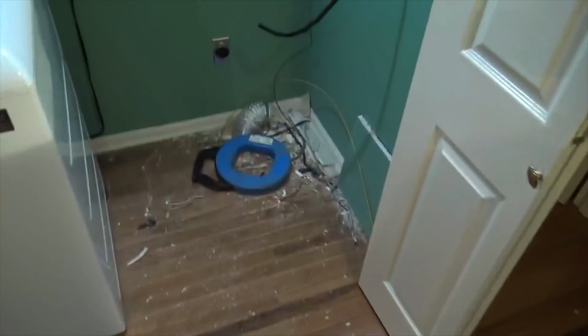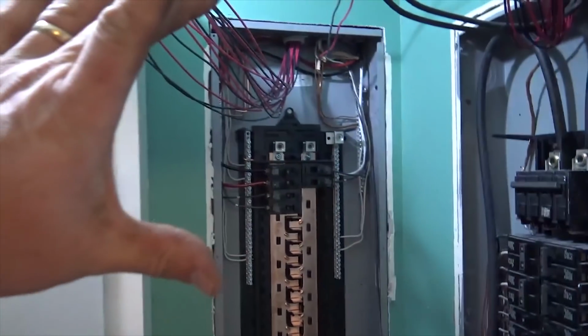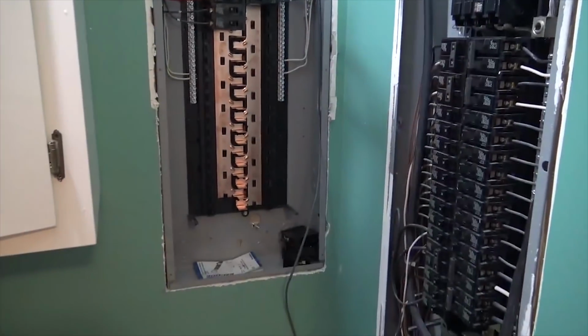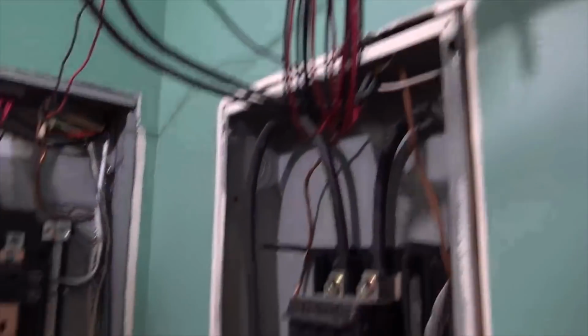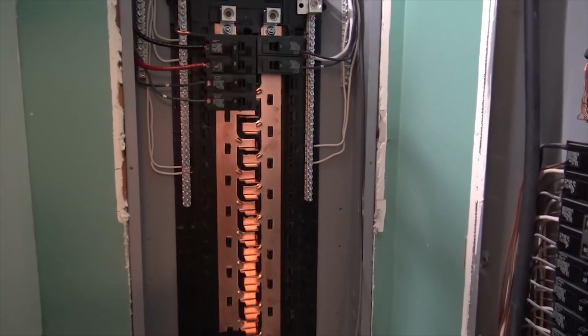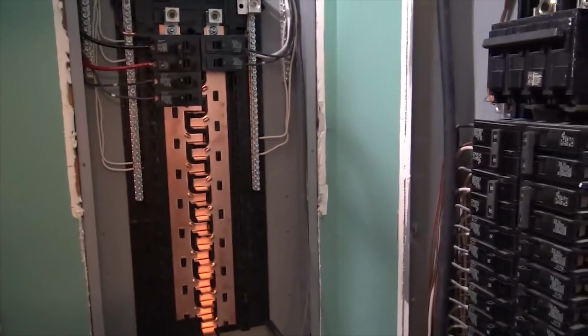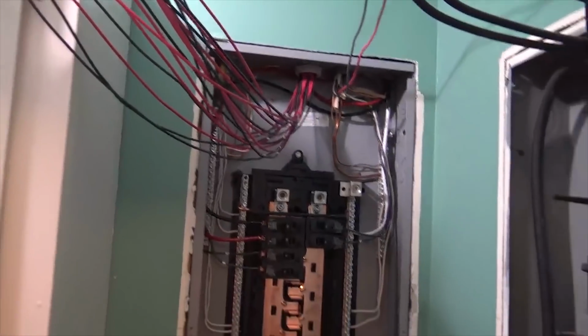All right, and here we have the next critical loads panel. There was a small Siemens panel in here. We ended up putting obviously the same size panel as this one, and we're about to move all these circuits over into this panel. This will be the critical loads panel fed by the Solark, and we also can bypass and feed it with grid as well. So these are about to be moved.